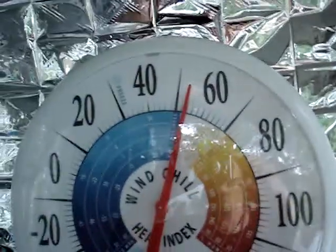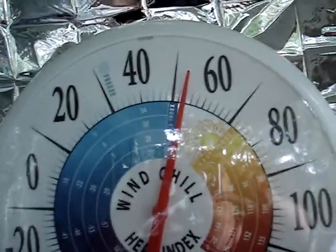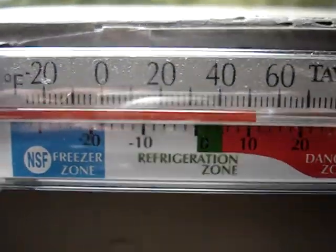Currently today, the temperatures on my balcony are, according to this, just a bit above 50, and according to this one, just barely above 50, so I guess we're about 50 degrees-ish.